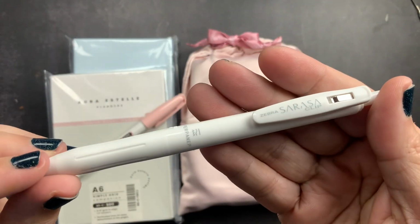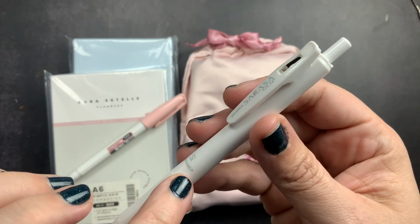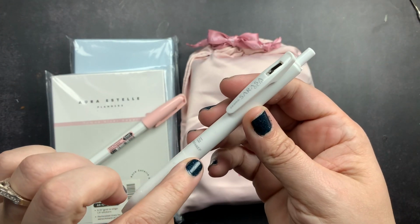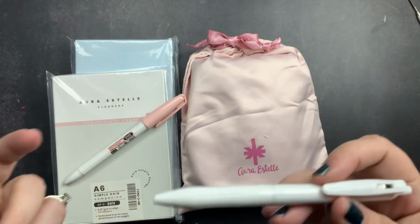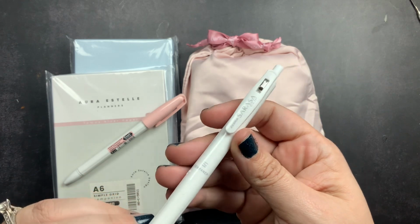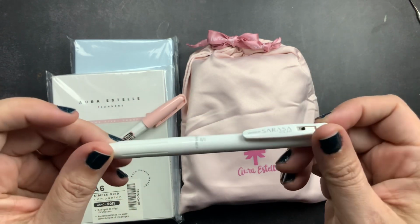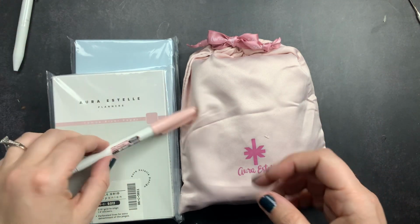So this is a Zebra Sarasa clip pen. This is a collab with Kokuyo. It's part of their Perpanip line. I actually did a video on the Perpanip notebooks when they first came out, and I have some items in that video that are going to be in a future video that I have never gotten around to filming. But this is just a white gel pen. I love white pens, so I picked that up as one of my freebie choices.